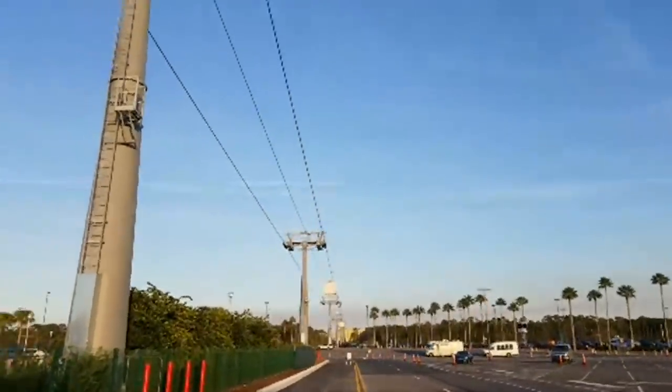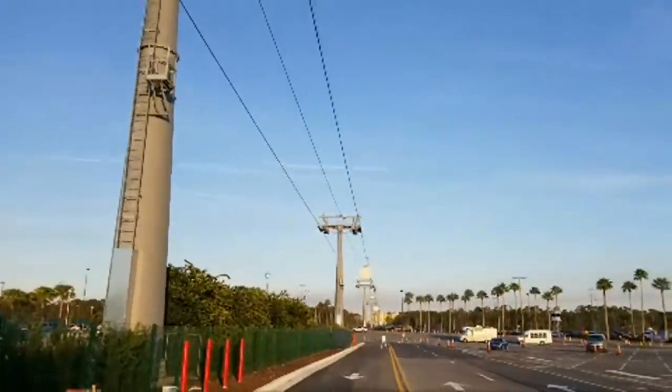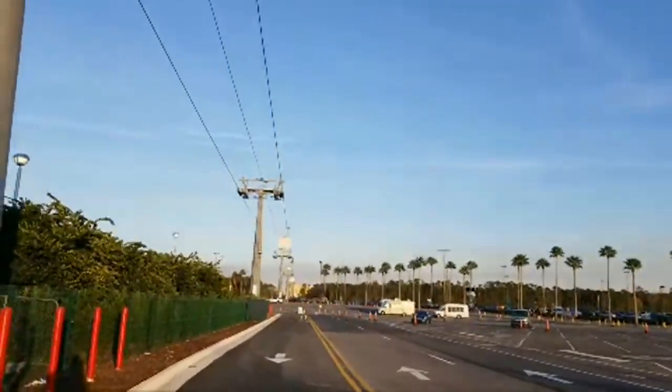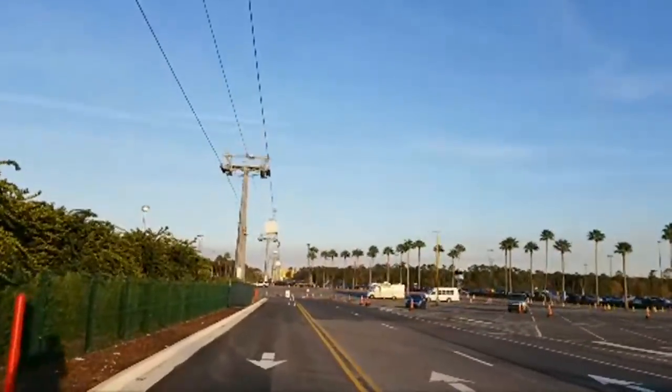Well, I wouldn't say that. This is probably a little higher than the monorail here. Then Buena Vista would definitely be higher than the monorail. But you know, you have to clear treetops and things like that.